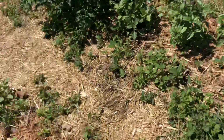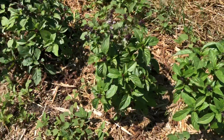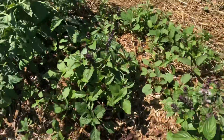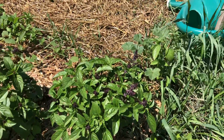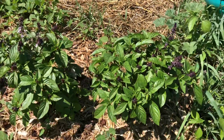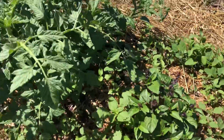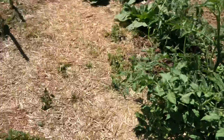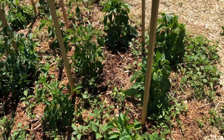Oh, and then the last thing here is the Thai basil. I mentioned last time that I was pulling the flowers off, so I'll continue to do so. But yeah, quite a lot of further growth since last time. It's really great to see. Hopefully we get nice fresh basil throughout the summer. So that's it for the 16th, and I'll be continuing to do these updates every few days.